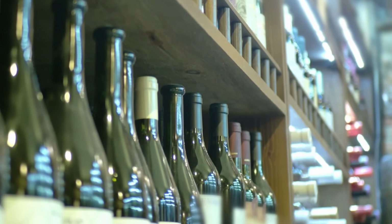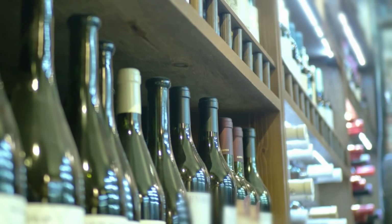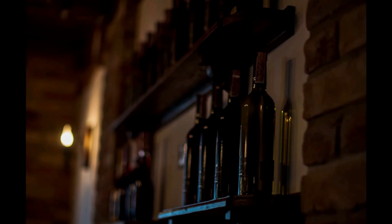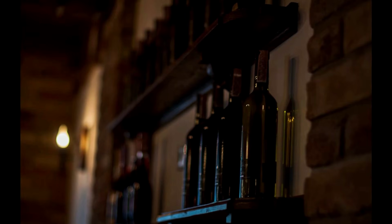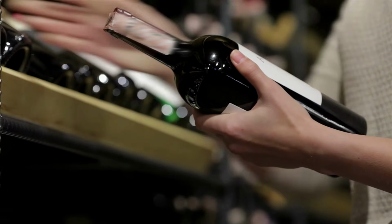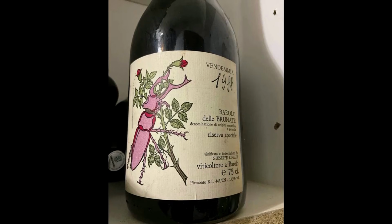Here is the version to remember in the wine shop. For perfume and elegance, look toward La Morra or Verduno. For balance, try Barolo or Castiglione Falletto. For power and long aging, explore Monforte d'Alba or Serralunga d'Alba. That guide will not predict every bottle, but it is far more useful than choosing one because the label looks expensive. Now let's decode a bottle.